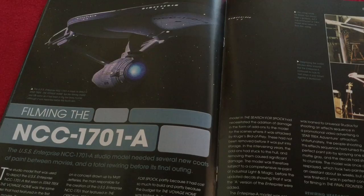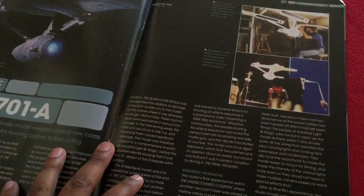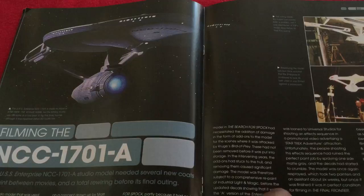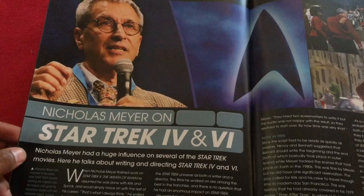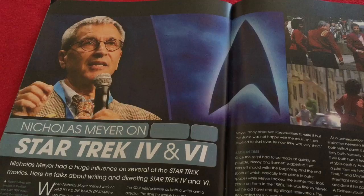So yeah, and here is a section on the filming the model of the Enterprise A. Apparently they repainted it, rewired it, made some slight alterations, but it's pretty much the same model as the refit from Star Trek the Motion Picture. And here is a section with Nicholas Meyer talking about Star Trek 4 and 6, of which the two films he had a huge involvement. And now he is involved in the new Star Trek series, Star Trek Discovery, coming out in January. So that's kind of interesting and cool at the same time.